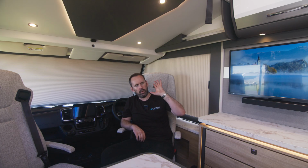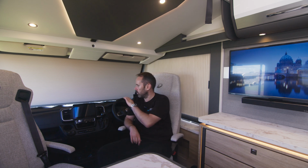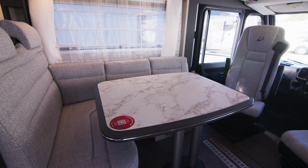I'll show you through the layout of the van now, up into the bedroom and the kitchen area, and then I'll show you what you get as standard and the Fiat side of things as well.